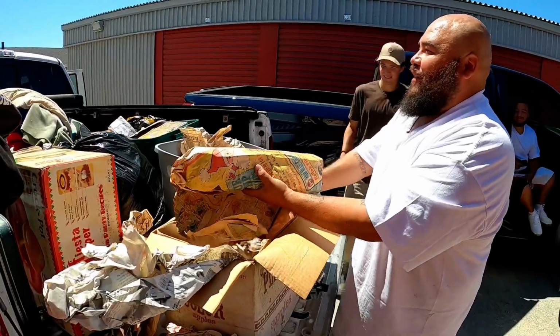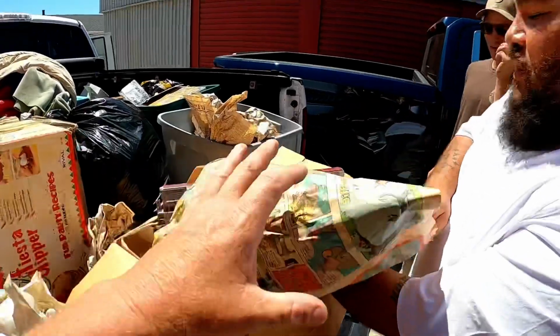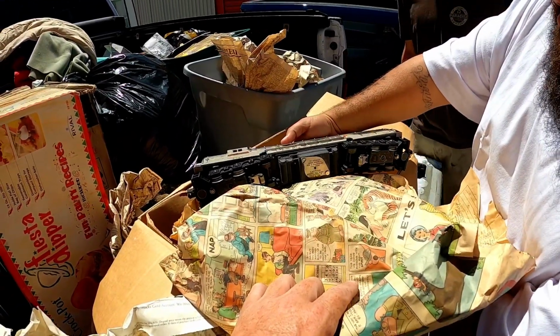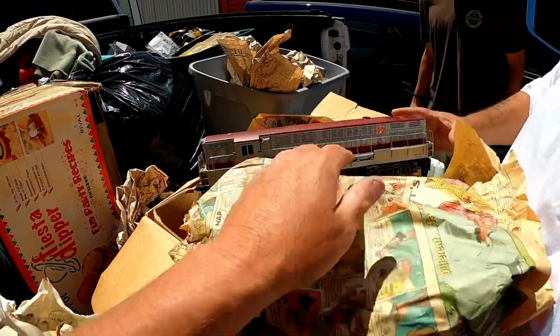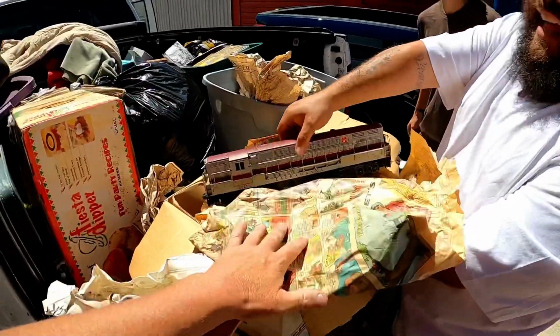What is it? A $500 locomotive. Train, easy. Ooh. That, I've never seen that one. That could be a lot more, sir. Never seen that. The Lackawanna, built by Lionel. Yeah, bro. That one could have paid for our unit, maybe.